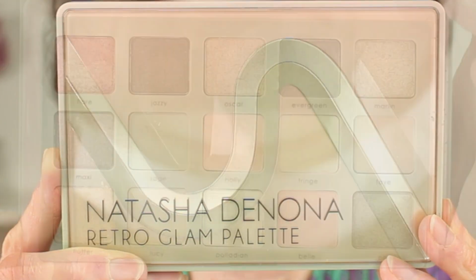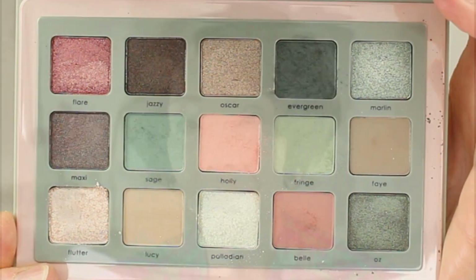Danessa Myricks has also come out with a similar palette called Blooming Romance with a color theme of berries and mauves. Now, although I think these palettes are wonderfully innovative, frankly, I feel rather neutraled out, and berries and mauve tones aren't my favorites, so I'm most likely not going to be purchasing either of these palettes. My vote would have been for Natasha Denona's Retro Glam palette. And as you might have noticed, I'm wearing that eyeshadow today. But if any of you do have either of these Danessa Myricks eyeshadow palettes, I would definitely love to hear your thoughts on it.